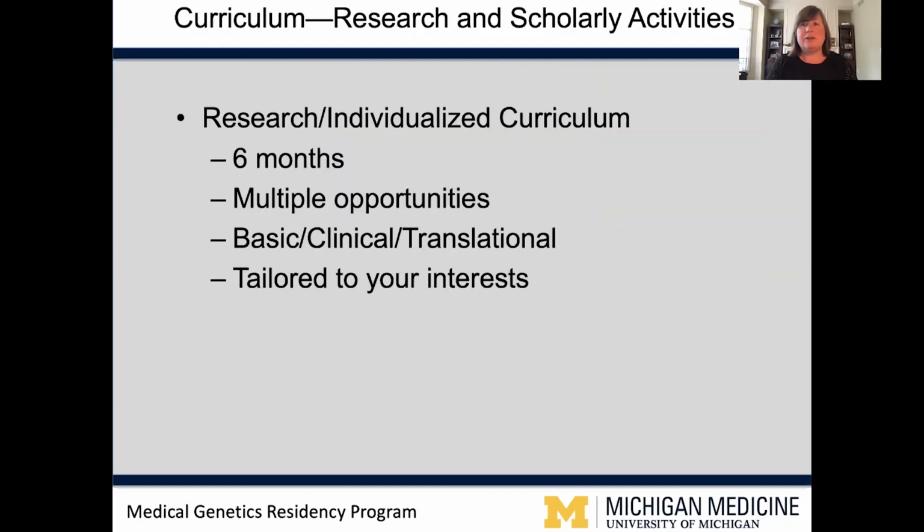In terms of research and scholarly activities, we have an individualized research curriculum, which is 6 months or 6 blocks. There are multiple different opportunities that are available to you at Michigan Medicine, even in the Department of Human Genetics or other basic science departments. There are also opportunities within the School of Public Health here. And there are opportunities in basic science or clinical or translational science as well. And this research block can be tailored to your interests.